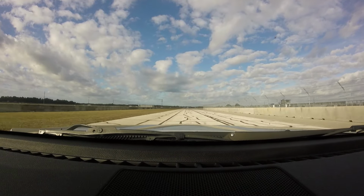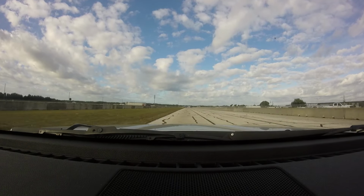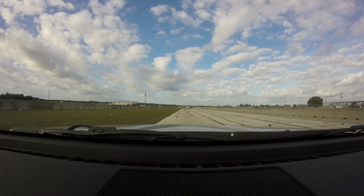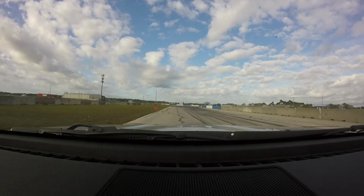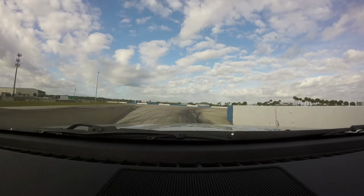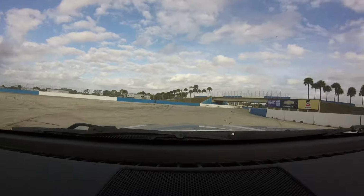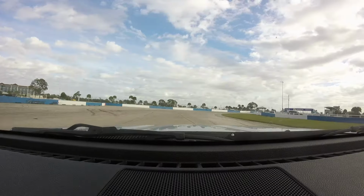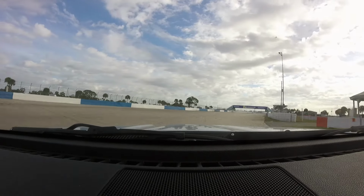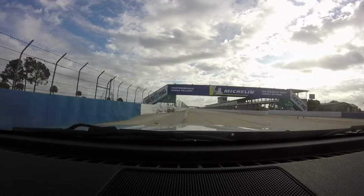Going into turn 17, I got a nasty slide of lift-off oversteer where the car got really sideways. As this happened, I was headed straight for a concrete wall at about 75 miles per hour. Thankfully I managed to catch the slide, but I'll admit that one had me a little bit freaked out.